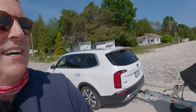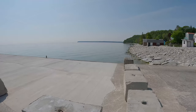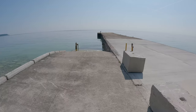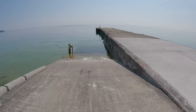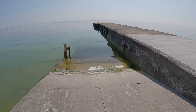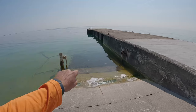Okay, I have arrived at the water, and it looks pretty good. Looks nice and calm out here, which is exactly what we wanted. This is a pretty steep ramp, if I remember right. Yeah, it's a good ramp. It's all solid concrete and everything, but it's fairly steep to get down into the water, and then you've got a bit of a climb. There's some ladders over there to climb back out.